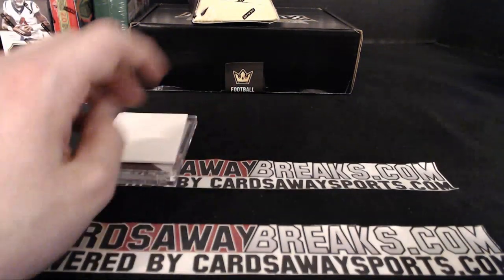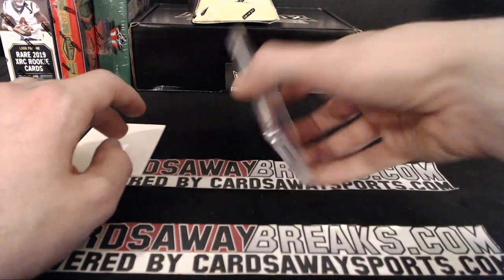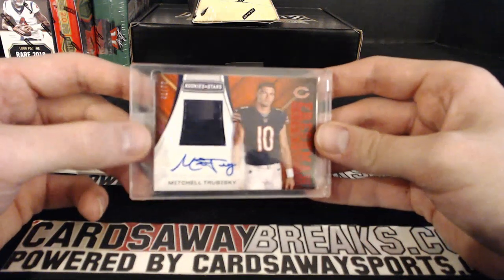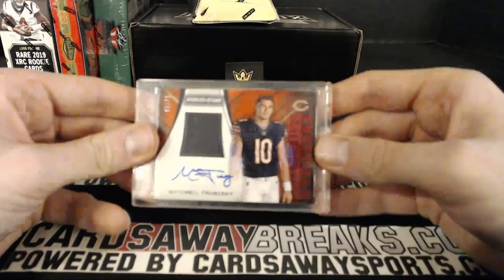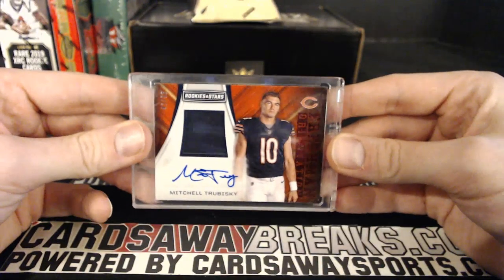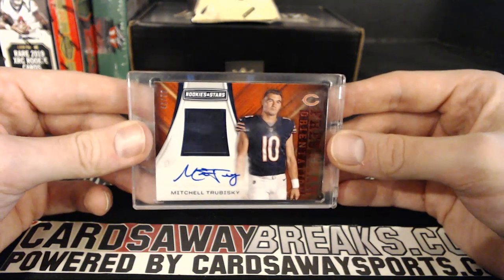And last but not least, we have, oh baby, here we go, Chicago Bears. Bam! Rookies and stars, freshman orientation. Number to 75, patch auto, Mitchell Trubisky. And that is a rookie patch auto. Bam! How about that? Nice hit, Bears. Number to 75, rookie patch auto, Mitch Trubisky. Going to Nathan M.